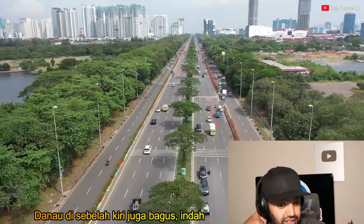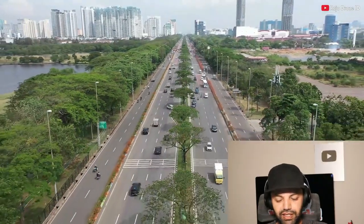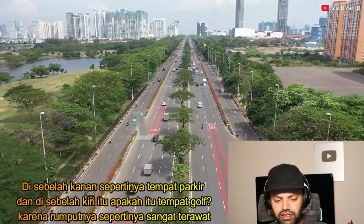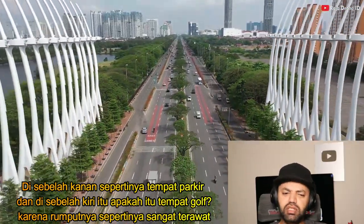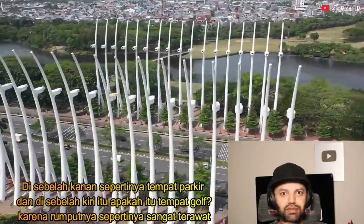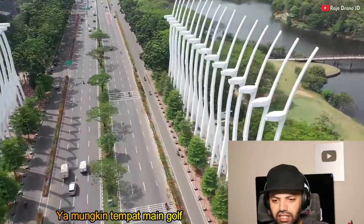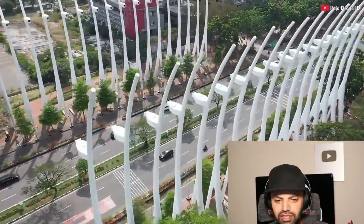That water is nice on the left side, it's beautiful. Right side, it's a little bit more dry, like a parking lot or something there. And look at the left, it seems like there's a golf course, just because the grass looks so perfectly maintained. Yeah, from the design of it, it looks like a golf course.